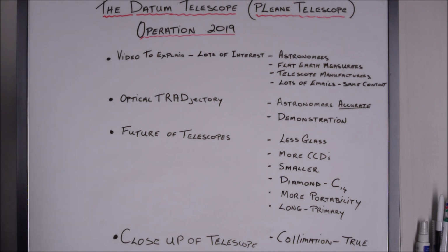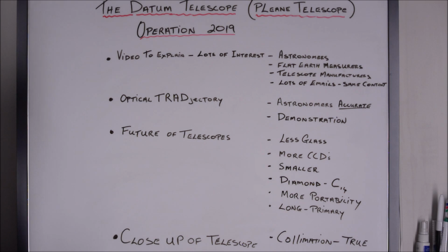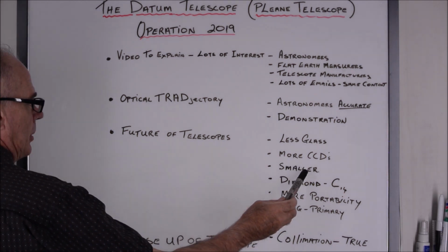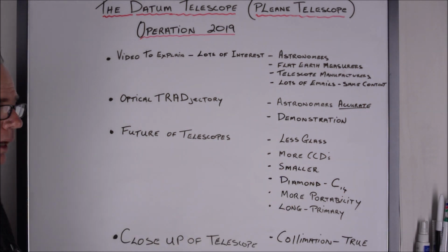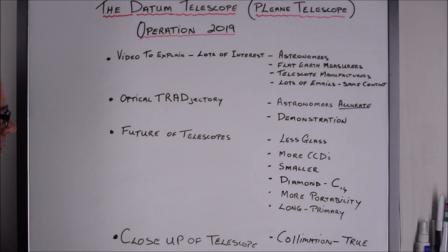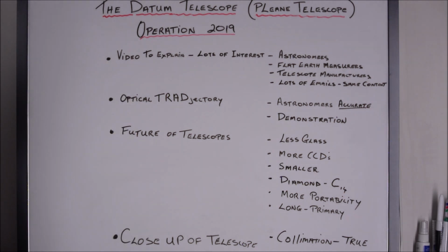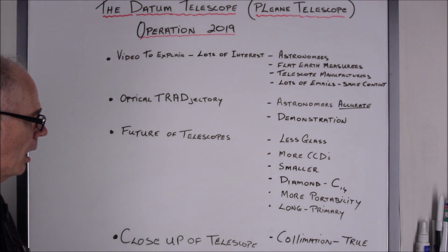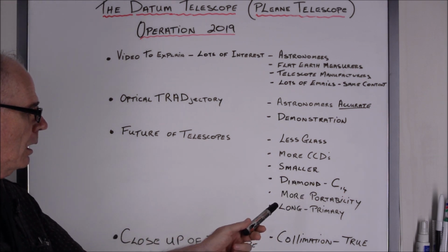We'll also talk a bit more about the future of telescopes: less glass and more cameras. Telescopes are going to become smaller. There's a new lensing coming out going to carbon. We're using diamond, and I think that'll come in soon. With diamond lensing, we'll possibly even be able to control the lensing at atomic level. That's sort of the future.